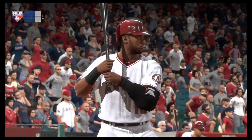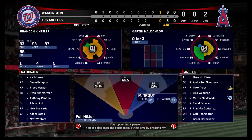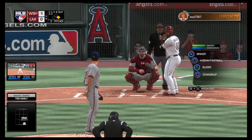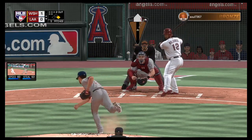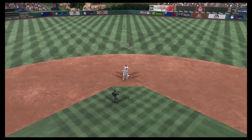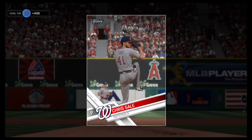Now stepping into the box, catcher Martin Maldonado. He comes set. Here's the 0-0 pitch. Pitch inside, the throw. Got it. It's on the bag, and he is out trying to take second, and this ball game is over.